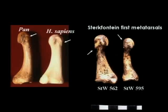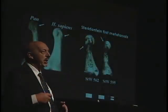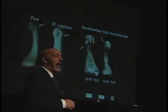The skeleton from Sterkfontein shows that our ancestors had a hand like ours. They didn't have the long arm and the long hand of the apes. The apes walk on their arms because they're long, and so it's easy to bend forward and use your arms as props. Our ancestors didn't need to do that. They had short arms, they were upright in the trees, they were upright when they came down to the ground.